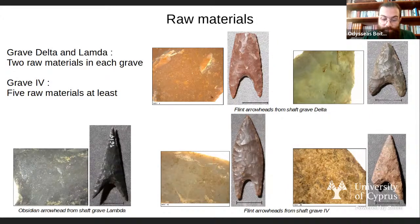Obsidian from Milos continues to be used throughout the whole Bronze Age at Mycenae. A continuity of flint supplying can also be observed throughout the period with two raw materials, the red and green flints. But a new phenomenon is observed in grave 4 with more varied raw materials and a potential accumulation of regional and extra-regional flints.